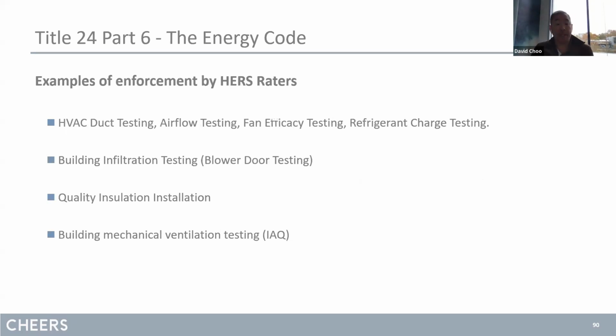So what does it entail? These are some examples of things the HERS rater will enforce. They'll do duct testing on the HVAC system, airflow testing, fan efficacy testing, and refrigerant charge testing. They'll test the home to see how leaky it is by doing a blower door test, or what they call building infiltration testing. They can inspect insulation to make sure it's installed correctly. They can do mechanical ventilation testing.